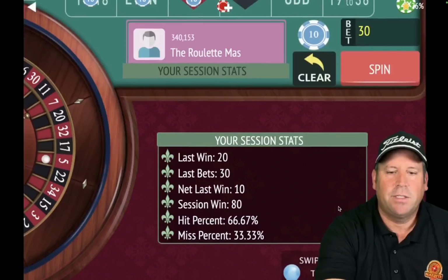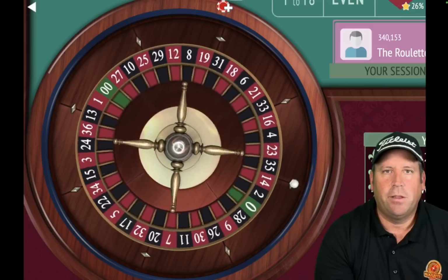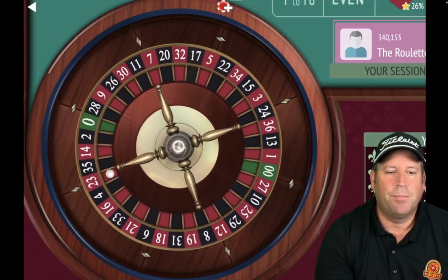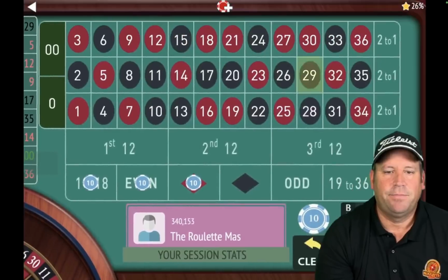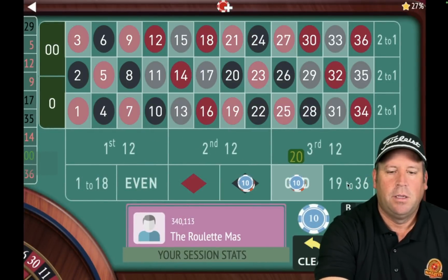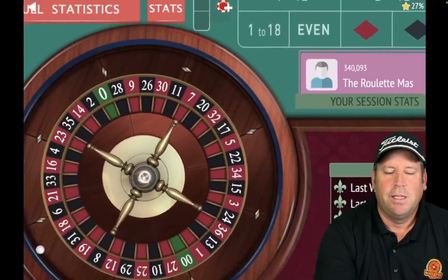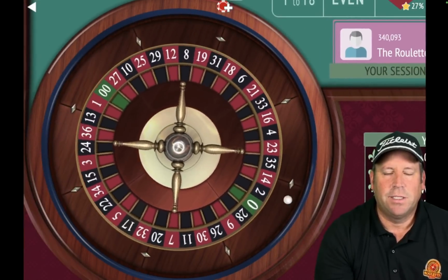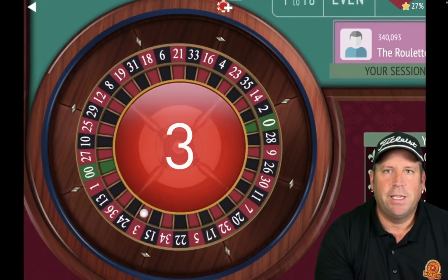So anytime we're in new session profit, we're up 80. Let's keep track of that. You start over the red, black, red, red, black, black. And that's a 29 black. That's a loss, so we will double, and we will go to the next bet in that sequence. So that's going to be black, odd, and 19 to 36. If we lose here, we'll go back to red for 2 and then black for 2.